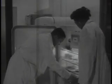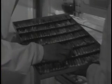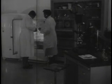Other natural conditions are duplicated by the Materials Division. A wide variety of fungi are kept under refrigeration here. When allowed to grow, these microorganisms attack sample cable and wires, showing just how well they can be expected to hold up in certain tropical areas of the world.